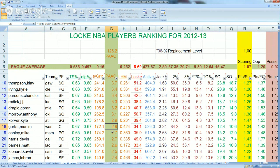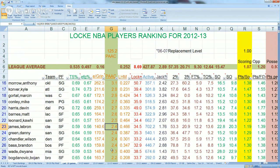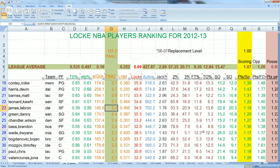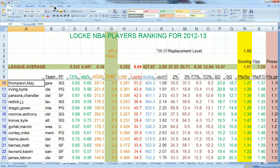Marcin Gortat, Mike Conley, Devin Harris having a very good year in Dallas. Matt Barnes. Devin Harris, interesting. He's not done yet. And he's really added the 3, using 35% of his possessions. Usually Kawhi Leonard and LeBron James lead off that group of the top PAAC guys in the last 10 games. Danny Green, Wilson Chandler, surprising Brandon Bass. And then if we want to flip the PAAC, Mike Conley trying to carry Memphis, by the way, is interesting because they really desperately need him.